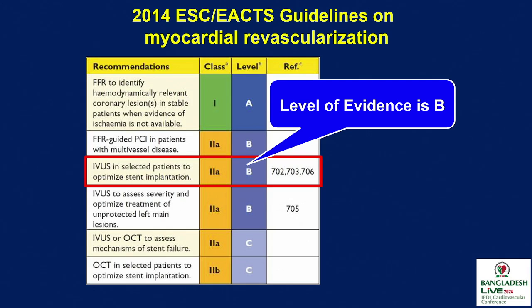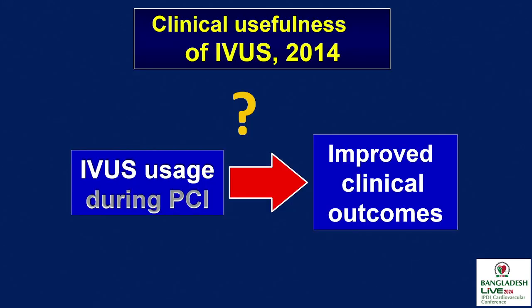And what are the recommendations in the 2024 ESC guidelines for myocardial revascularization? You can see IVUS in selected patients to optimize stent implantation. The term is selected patients, not all patients. Still, in 2014 it is class 2A and level of evidence B. Clinical use of IVUS in 2024: IVUS use during PCI improves clinical outcome.